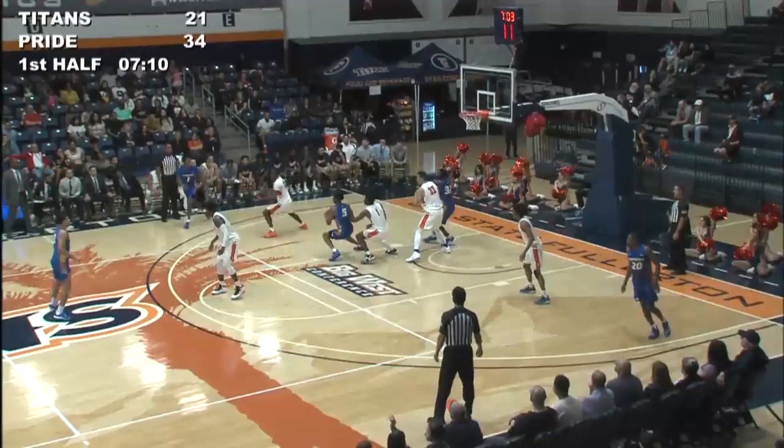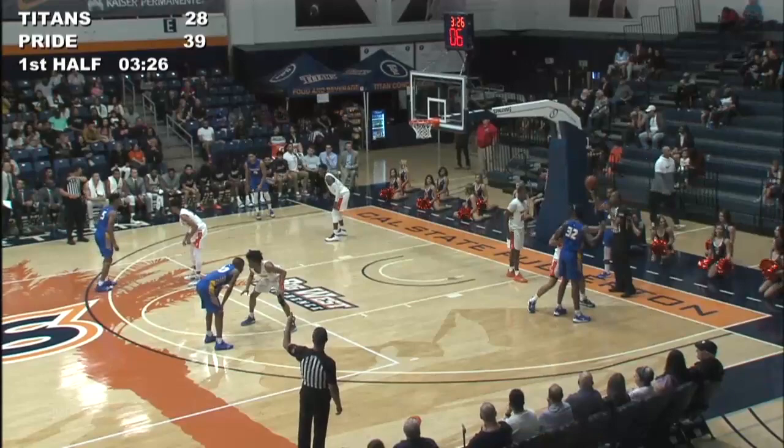Rebounded by DeJour Bowie, who has 8. Ray and Conte have 6 each. So Berrio has 5 off the bench. Pemberton's 3 is an air ball.